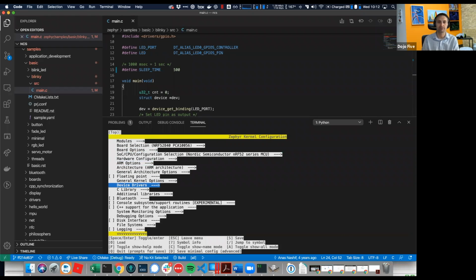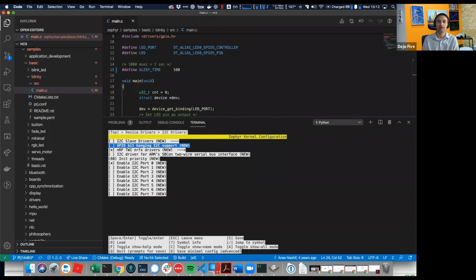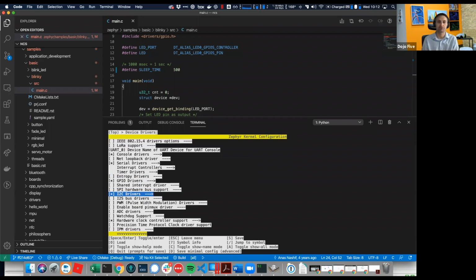For instance, if we look at device drivers, we can see that I2C or SPI hardware support is in here. The preferred mode for turning this stuff on is to go in here and select things. By hitting spacebar, you can see I get a little star or asterisk next to I2C drivers. That's how I turn them on. And once I turn them on, I've got an additional menu that I can dive into and utilize those drivers.